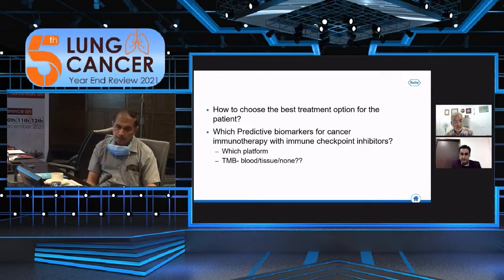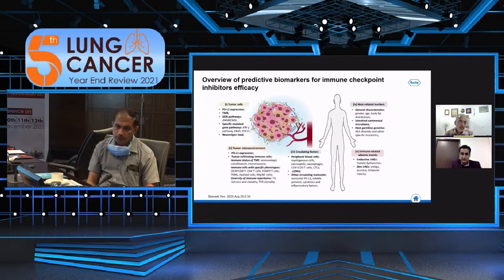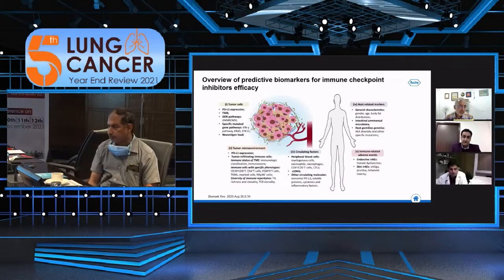Next slide. Basically, if you look at all these are the markers available to us, but what we are using today is the PDL1 expression either on the tumor or the tumor microenvironment or the immune cells. So this is the only thing which is really helping us. Dr. Ashish, do you consider age as a factor for immunotherapy consideration?